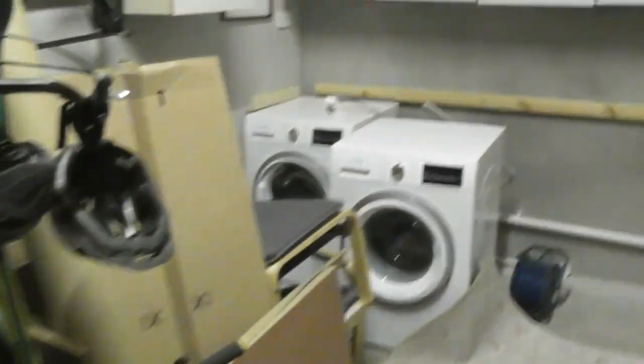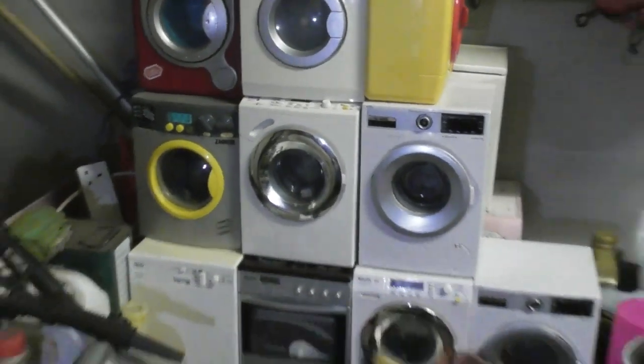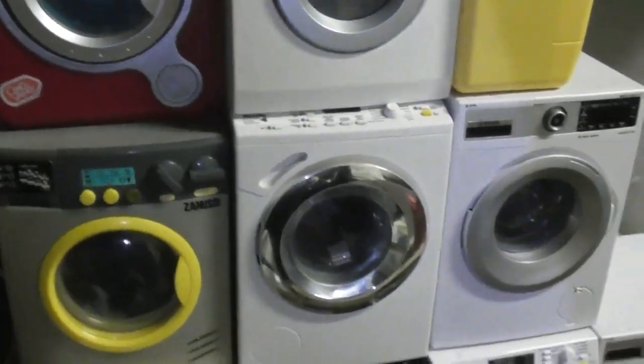So that's where the Russell Hobbs is at the moment, but obviously that's been moved there for the time being because it's out of action. This one's out of action as well, same as the two Siemens, they're over there. And as you can see the difference, the toy washing machines have been moved there as well.